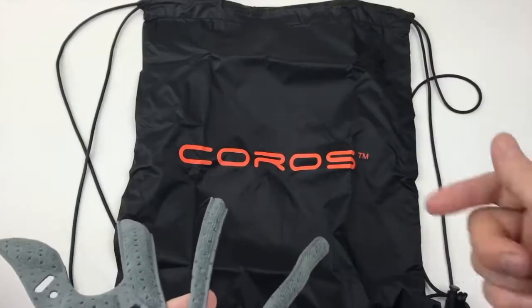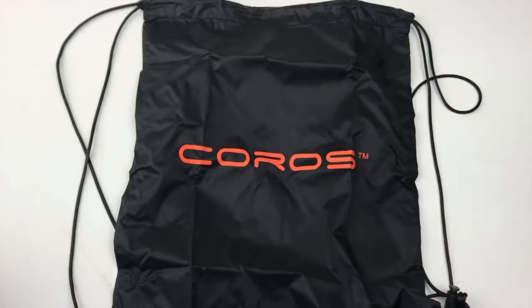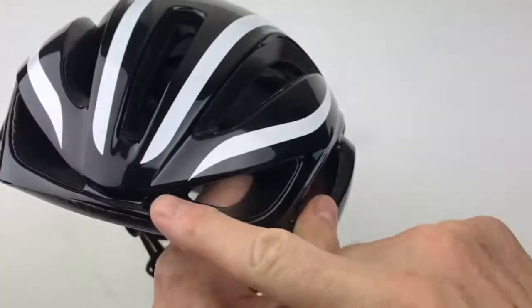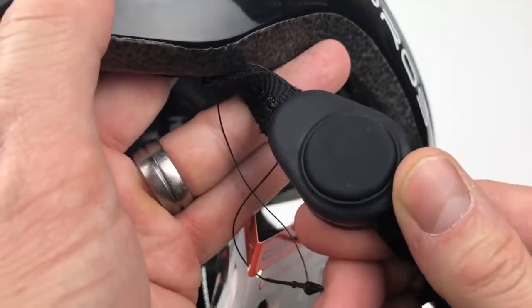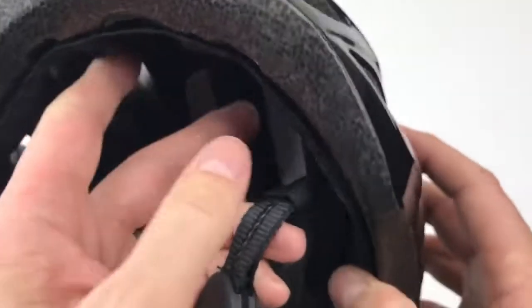The Lynx does include an extra set of liner pads and a soft helmet bag to protect your helmet, both of which are also offered by the Tier, but not by any of the other helmets in this comparison. The Lynx does not have lights or turn signals to increase safety, but instead uses Bluetooth integrated speakers and a microphone to allow you to listen to music and take phone calls while still being able to hear ambient noises.